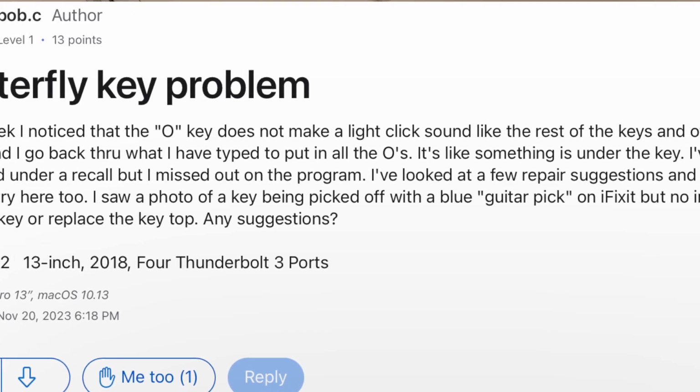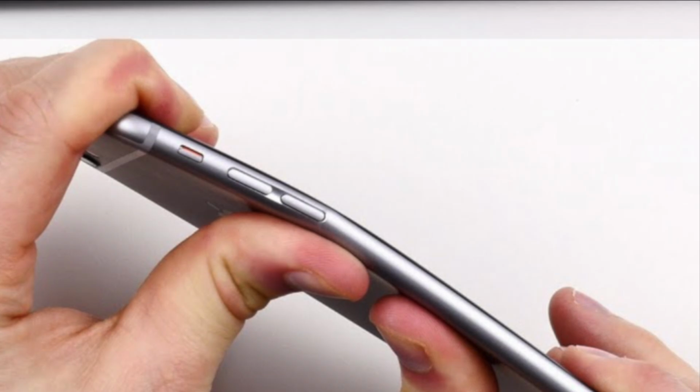Now let's be real, Apple isn't perfect. They've had their share of missteps. Remember the butterfly keyboard? That thing was a disaster. Or the iPhone 6 bendgate? It's not a great look. But what's interesting is how Apple handles failure. They don't just fix problems, they go back to the drawing board. The new MacBook keyboards? Way better. The iPhone 6 issues were solved with stronger metals in later models.